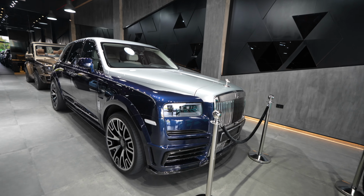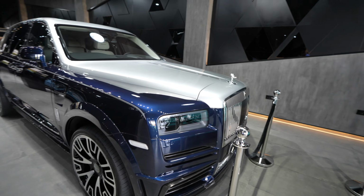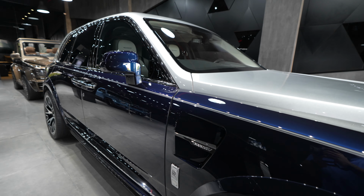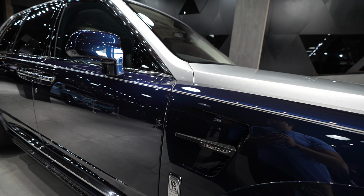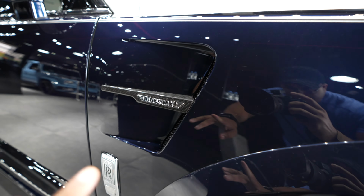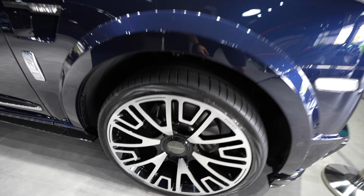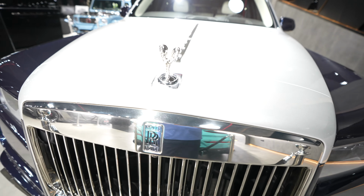So here we have a Rolls Royce Cullinan. This is not too loud. I really like this color combination. It looks really good. It's not something that's so wild that it just stands out. I mean, it is a Rolls Royce, so it's going to stand out, but it's a subtle combination here. I really like this. It's pretty cool. All these Mansory carbon fiber accents, same forged 24-inch wheels. Have this gorgeous silver metallic paint.